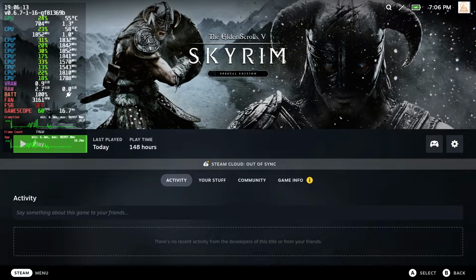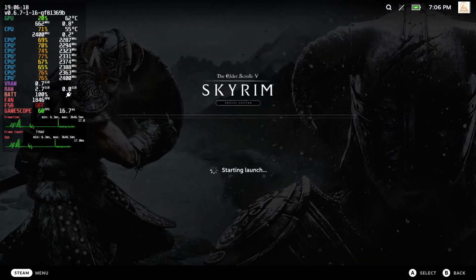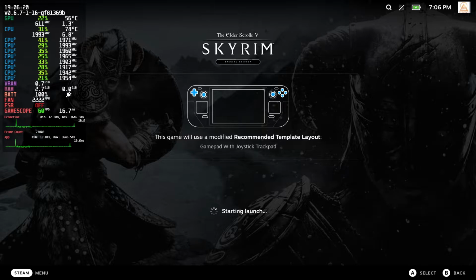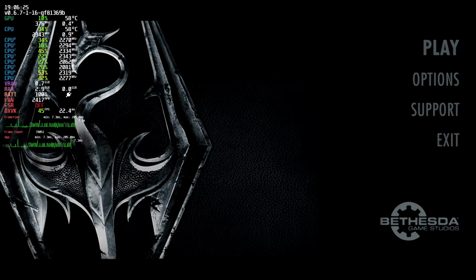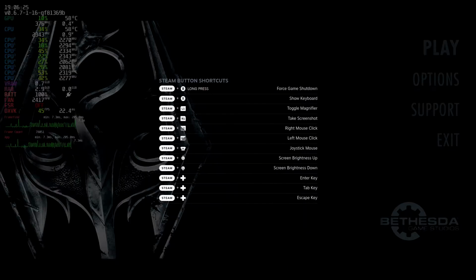Let's close it down. Okay. Let's try that again. Okay, so now it's detecting the Steam Deck controller, even though the Elite is connected. So that's kind of weird. Okay, so I'm using the Steam controller. The trackpads don't work. Let me turn off the Elite Series 2 just to make sure. I'm turning this off just to see if that's interfering.